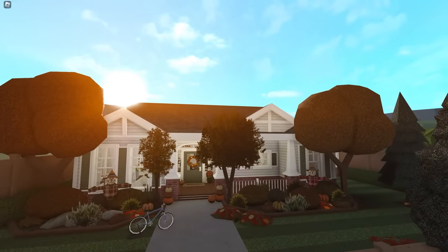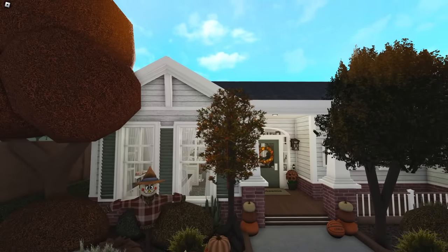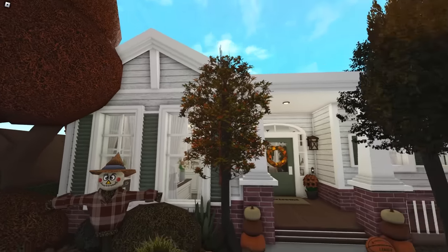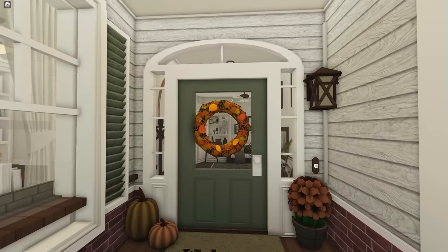The cute little traditional cottage. Also, these are custom trees. Where are you guys finding these? Or do you upload them yourself? Because your girl needs some help. The color scheme is so pretty. It's perfect for fall. And then the orange trees complement the color scheme so well. Also, this front door design is so pretty.